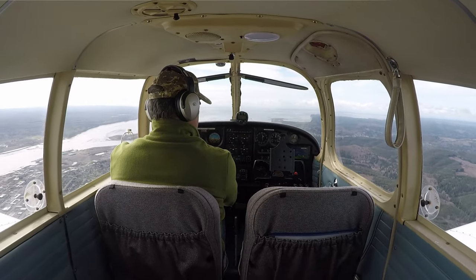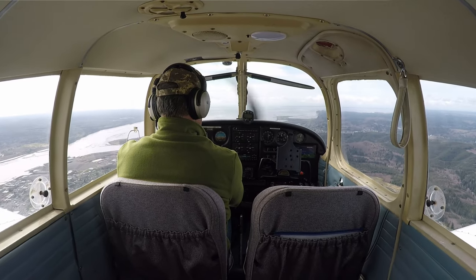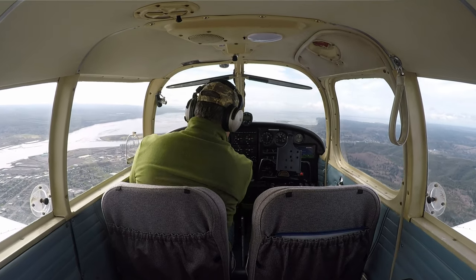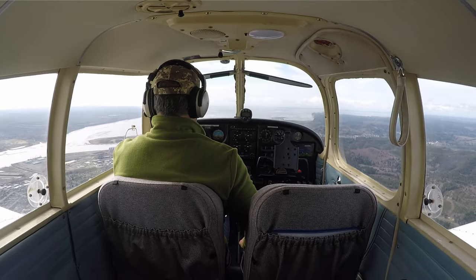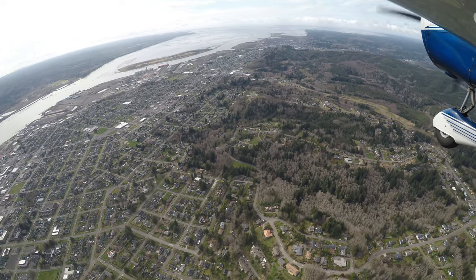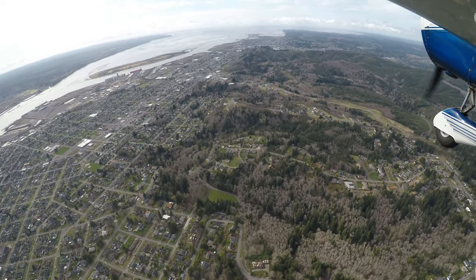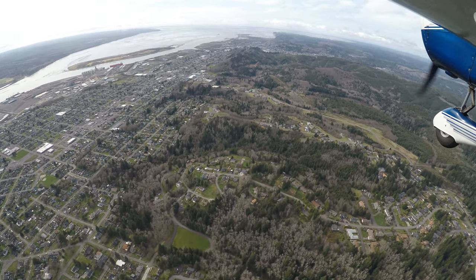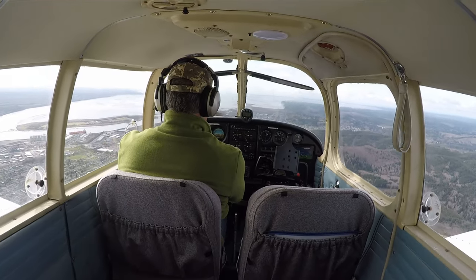Going to increase our sink rate here a little bit. Get that glide slope in. That's looking good. Gas, undercarriage, mixture, prop, and switches, landing light, fuel pump on. 1,900. Localizer's in, coming right. Holding 240 on the heading. A little bumpy down here.